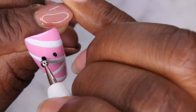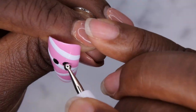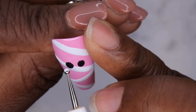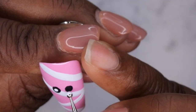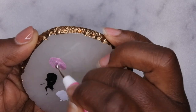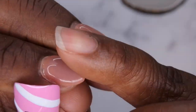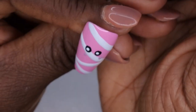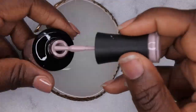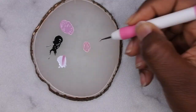After you're done drawing all the lines, you'll want to go in with a dotting tool to make the eyes. I ended up going in and making the eyes a little bit bigger with the dotting tool. Once you have that done, you'll go in with white and just make two dots right in the middle of that, and then you will have the eyes of the mummy. After that, I was trying to mix up the right color for the cheeks of the mummy. This one I felt like was too lavender-ish. So then I went in with that Workaholic and Rose and mixed those together. And after I applied those, I really didn't like how those looked either.